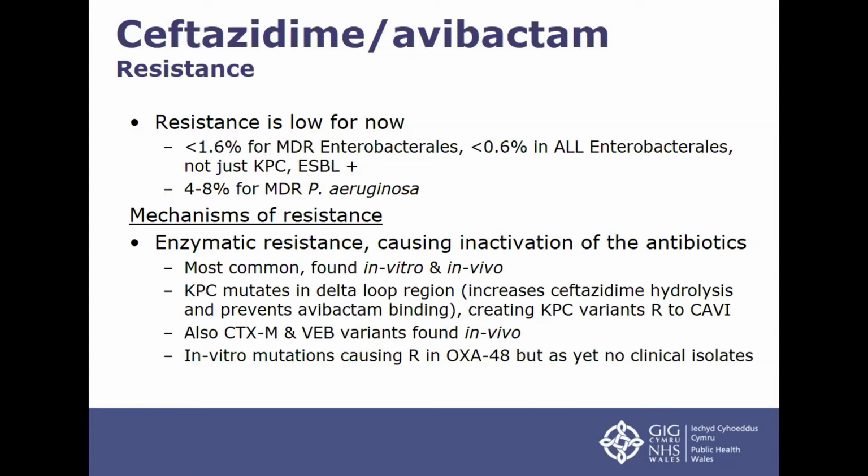And this delta region is where the carbapenemases bind to the beta-lactam. This was first proved in a lab, but later on, patients' isolates were found to have these mutations as well. Some of these mutations cause increased ceftazidime hydrolysis by trapping the drug and preventing the avibactam binding. So this is roughly how it works. Resistance has been induced in OXA-48 isolates in vitro, but not in clinical isolates yet.